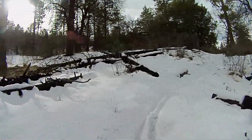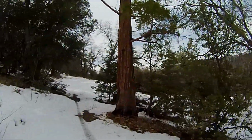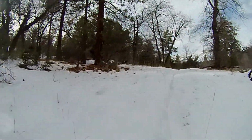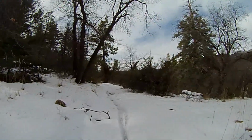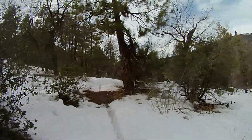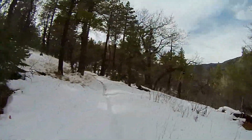Coast with your feet level, and the pedals not up and down. On the level sections, when you're cornering, yes, you can get your pedals in the up-down position, but when you're coasting, get them out level. Stay focused. Focus, focus, focus. My tracks mark a good line.